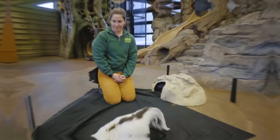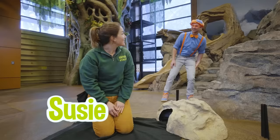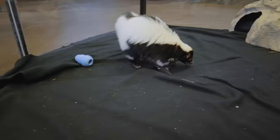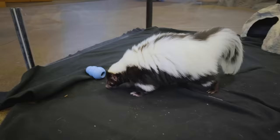Whoa, another great animal. This place is awesome. Hey, what's your name? I'm Susie. Oh, nice to meet you. And who is this? This is Harry. And Harry's a striped skunk. Wow, striped skunk? Yeah, I see black and white. Why are they striped like that? Well, those stripes allow them to alert any predators in the area that he is a skunk. And if they've been around a skunk before, they definitely would not want to get sprayed again.